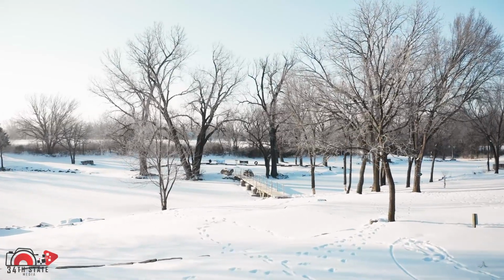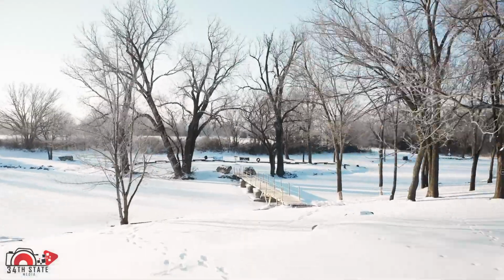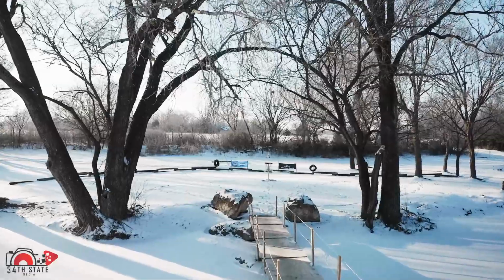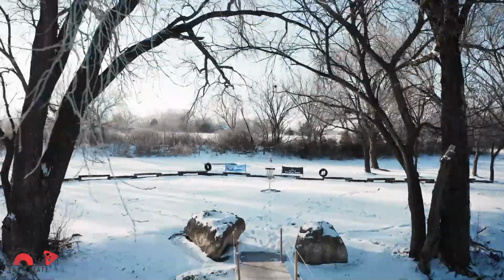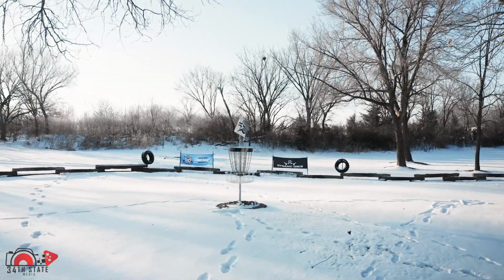This is a huge pond in front of you that's frozen over with that bridge going over it with 3 massive protection trees that will knock down discs OB all day. And if you can pierce that second shot in, we have an island green that plays 360 island, and you'll have a look for your 3.